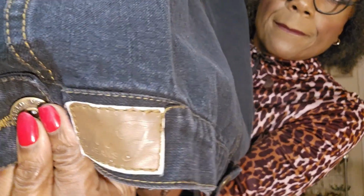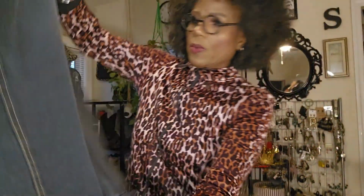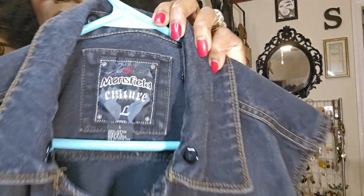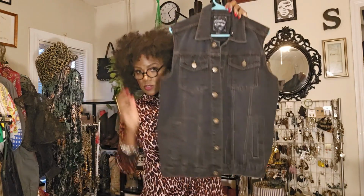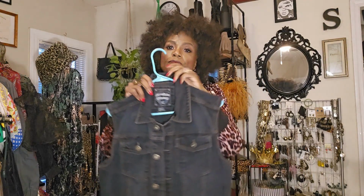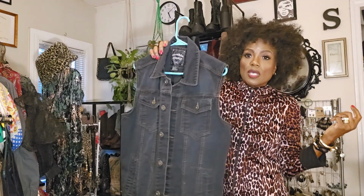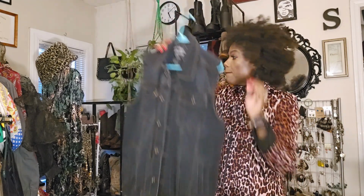Can you guys see that? I don't know if you can. I've never heard of this brand. So, anyway. Yeah, I like this. It fits really well. Men's fit. There we go. Should have looked at that tag. A large. Fits really good. You can wear this with a lot. Lots and lots and lots of things, guys. You can wear a dress underneath this, long sleeve. You can have a maxi with some boots.